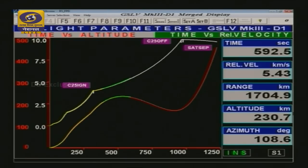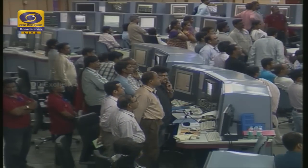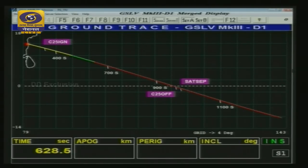So nearly 600 seconds into the flight now, 5.4 kilometer per second velocity. And if you look at the altitude profile, the bottom curve, there is a dip, which is based on the trajectory design. This is the phase where the velocity will have a major increase as it drops down to an altitude of nearly maybe 150 kilometers, and then there is a steep rise in the altitude profile, which basically provides for the increase in velocity from what it is now, 5.6, to 9.7 kilometers per second, which will be required for injecting the GSAT-19. So the performance of C-25 has been absolutely normal. Cryo stage performance normal. Just now we heard the announcement from the range operation director. The performance is absolutely normal.